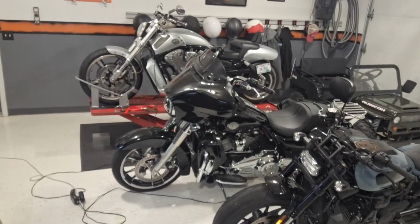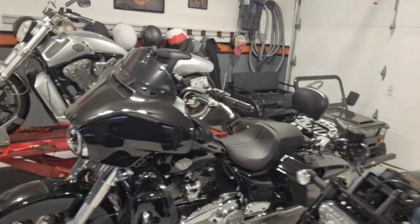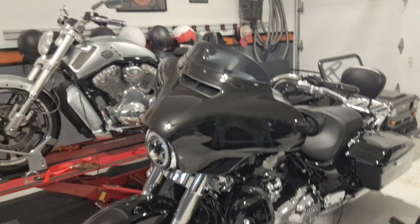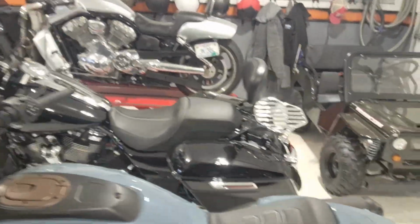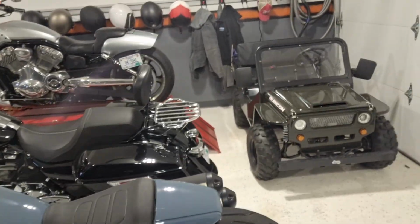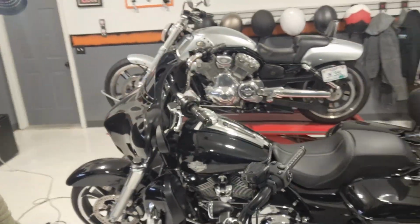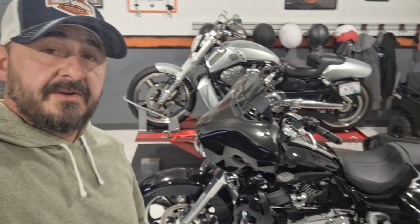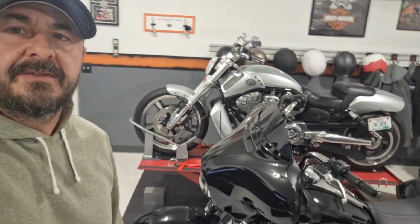We're going to be pulling the Streetglide out today, taking a look at this thing a little closer. It is a 2023 107 standard. It's not the special. Let me get all this crap out of the way, get the mini Jeep out of the way. We're going to back this thing out and take a look at it, go over what has been done to it, what I want to do to it still, that kind of stuff.